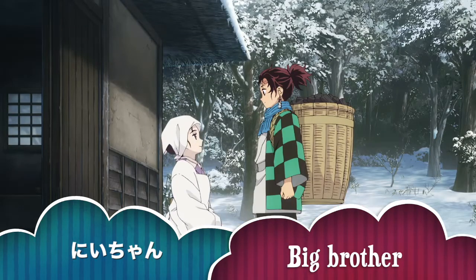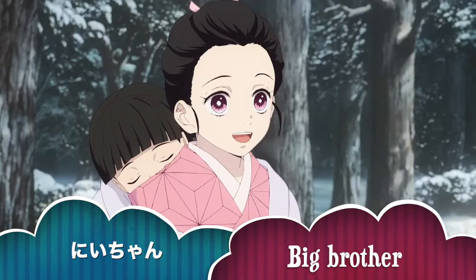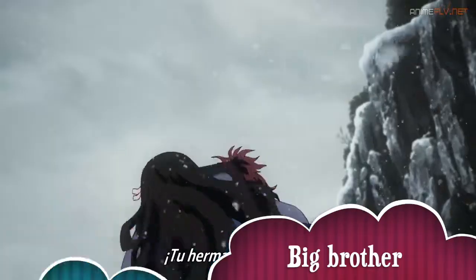兄ちゃん兄ちゃんお兄ちゃん 兄ちゃんが助けてやる Another word that I feel we could hear a few times in this anime is the word kazoku.